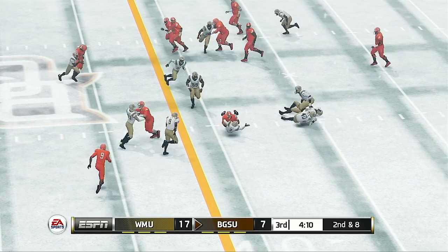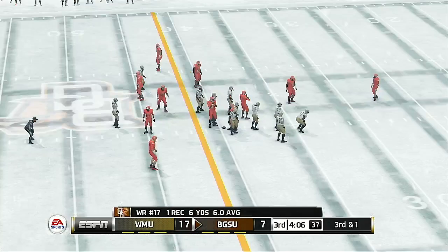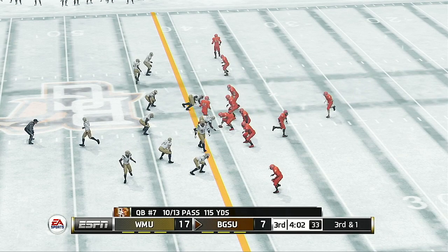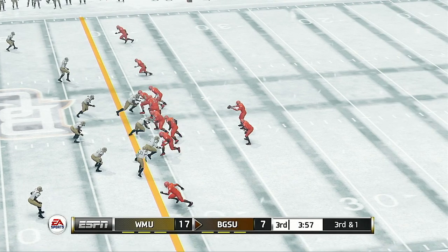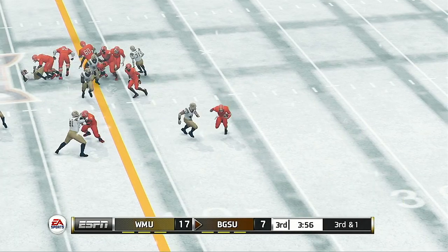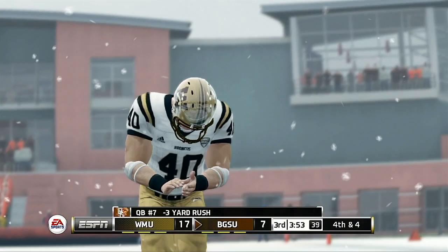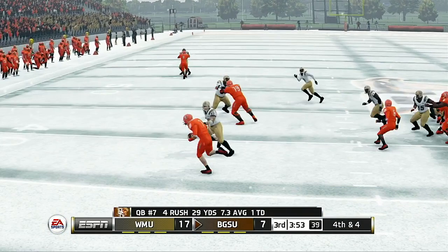Quick out to his receiver. Tackle at the 40. Tackles him for a loss. Call it a loss of 3 yards on the play. That makes it 4th and 4.